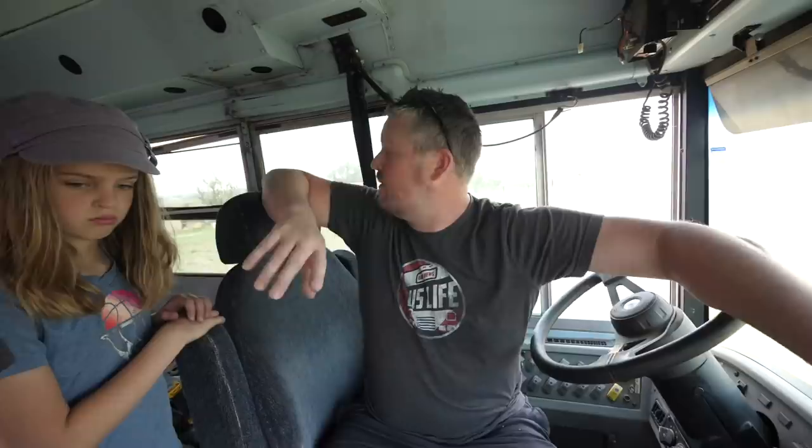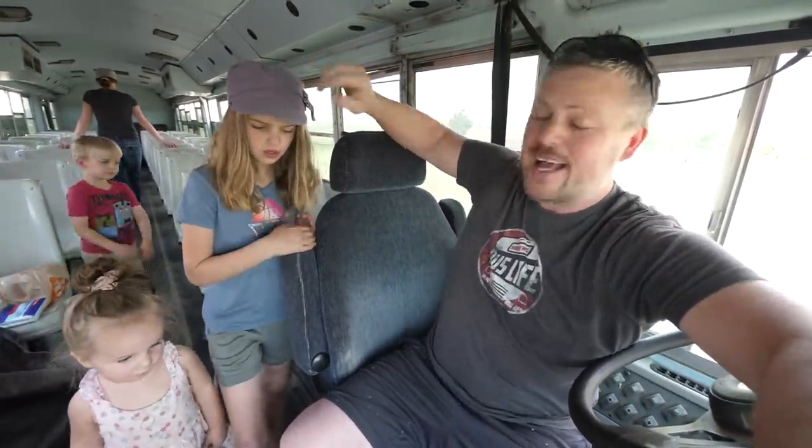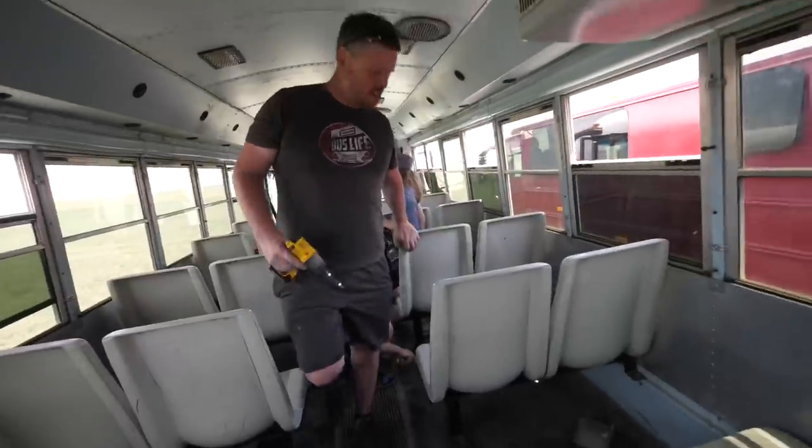What we're gonna do today, the first thing we're gonna start with is getting these seats ripped out. We've actually got a big dumpster that's over here. We're gonna fit as many of these seats in there as we can, and we have to have them out today. And then we can start doing a major cleaning on this bus. And we'll see how far we get. So let's do this. The kids are working on getting all these caps off for these seats, and Julie and I are gonna start taking all these screws off.